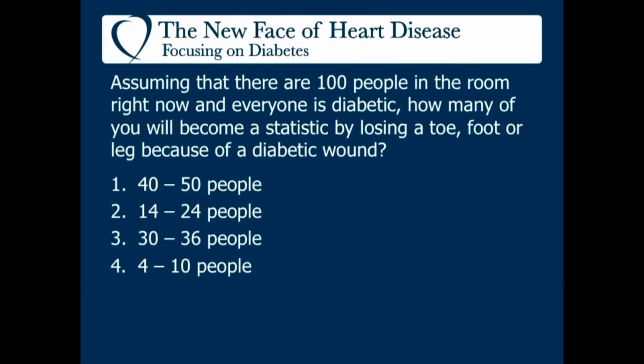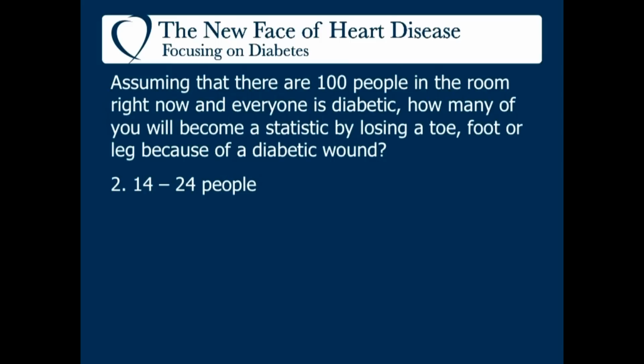Assuming there are 100 people in the room right now and everyone is diabetic, how many of you will become a statistic by losing a toe, foot, or leg because of a diabetic wound? So the actual correct answer is 14 to 24 people out of 100 will actually be a statistic by losing a toe or a foot from being diabetic.